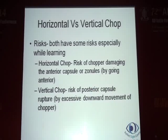In the horizontal chop, the risk is of the chopper damaging the anterior capsule or the zonules, because you're going under the capsule, and if you don't judge properly, if the view is not very clear, you may go over the capsule, damage the capsule, go right up to the zonules and damage the zonules. In vertical chop, especially when you're beginning, although we don't really face it once you have some experience, the risk of posterior capsule rupture is there if very excessive pressure is applied in the downward movement by the chopper.